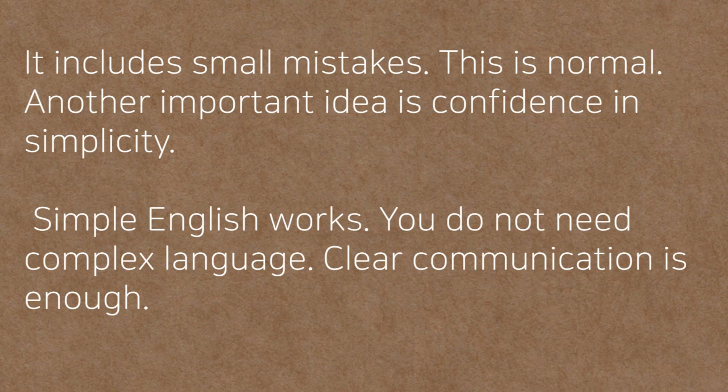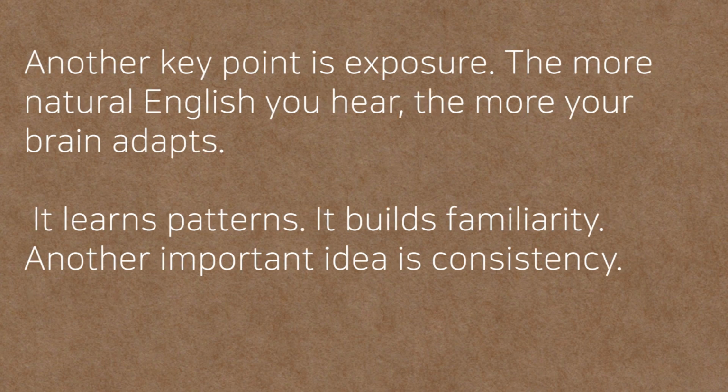Another important idea is confidence in simplicity. Simple English works. You do not need complex language. Clear communication is enough. Another key point is exposure. The more natural English you hear, the more your brain adapts. It learns patterns. It builds familiarity.